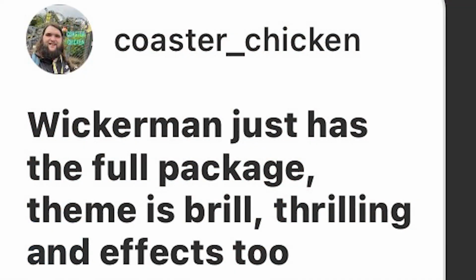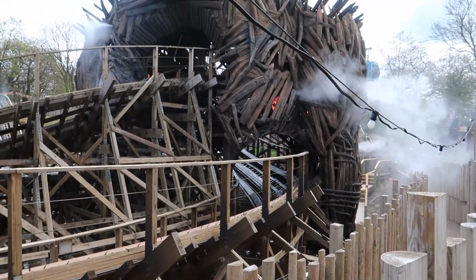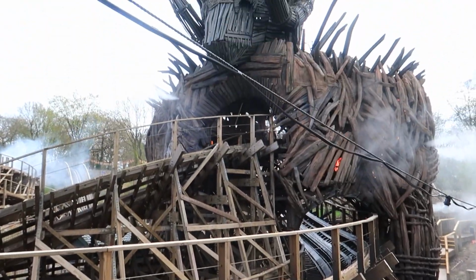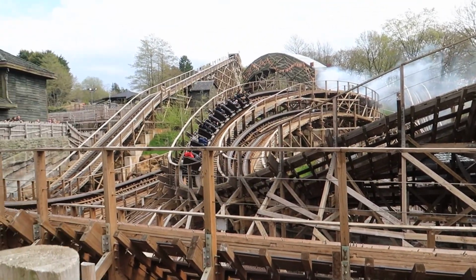So we've got Coaster Chicken, who says Wicker Man, just as the full package. Theme is brilliant, thrilling, and the effects too. Honestly, Wicker Man, the first year I rode it was number 1 for me. I don't know why. I just absolutely adored it. It was smooth, it had the whole theme to it. It was just incredible. To this day, it's still an amazing ride. I just don't know why I rated it so high to begin with, because it's not really that thrilling. It's not very intense or anything.